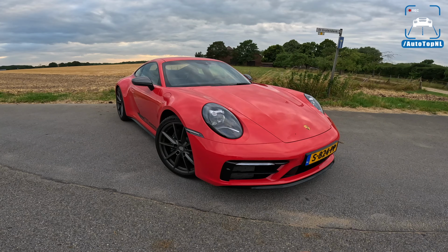So I just want to get something out of the way first, because it's not really a lightweight version. It weighs 1470 kilos, and while Porsche says it's 35 kilos lighter than a Carrera, that is mainly because you can get it with a manual gearbox, because they also add some stuff as standard. So you kind of win some and you lose some.